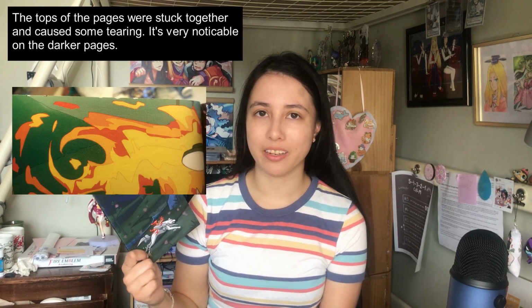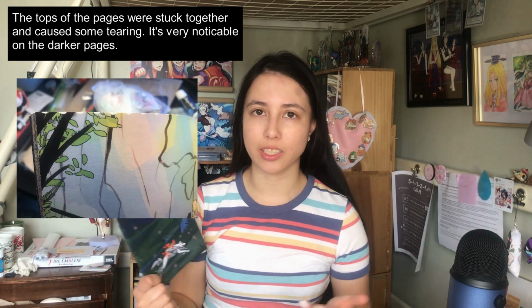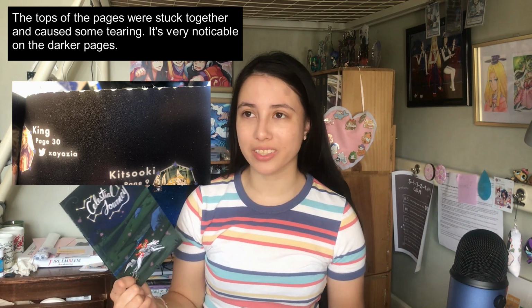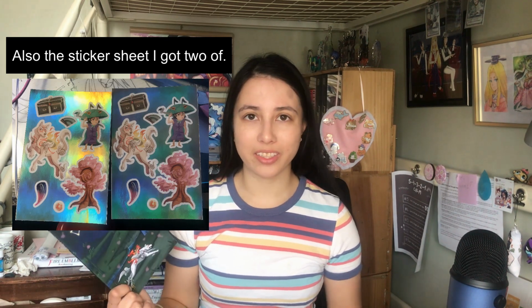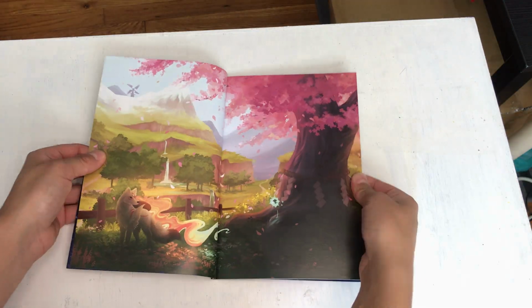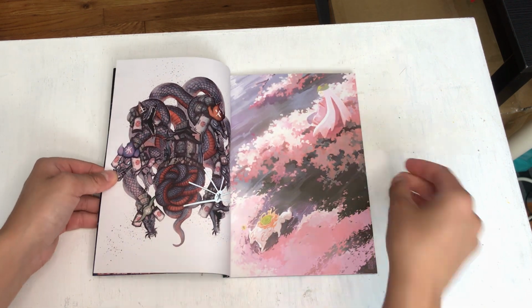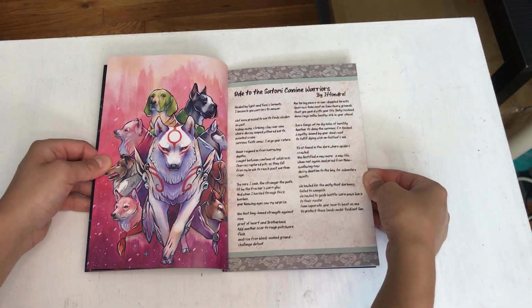Unfortunately, the first version of this design I got did not come unscathed, and by that I mean there were some printing issues. Basically, the tops of the pages were stuck together, and I had to rip them apart, and I ripped some of the top parts of the design. I don't know if I have any pictures on hand, but it was horrendous. I was a little bit frustrated because I was waiting for the design for a very long time. There were some delays with this, so I contacted them, and thankfully they had another Zine they could send my way, and this one is definitely a lot better.